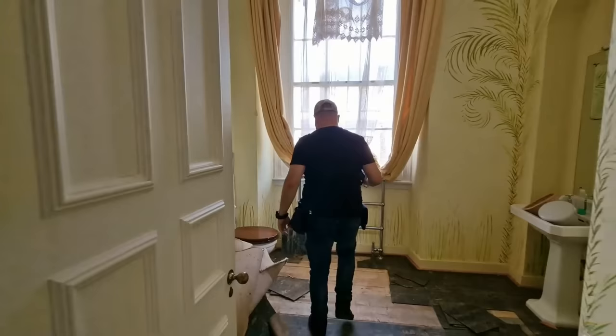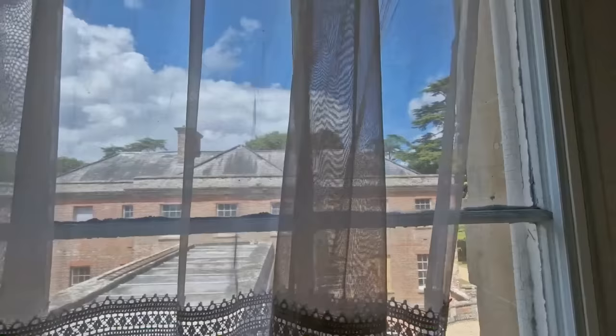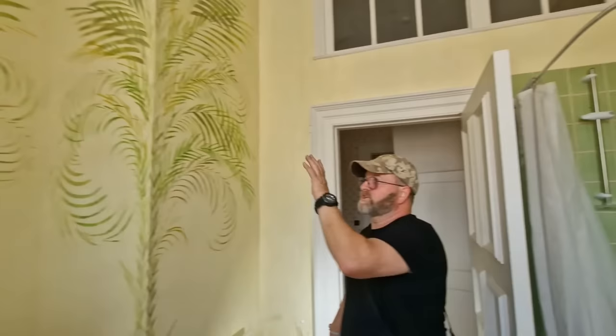Look around the toilet, should be licking where Nelson went. Oh, licking Nelson's piss. Is that where we don't want to be? No, that's the one we've just done. We can't get into that one, boys, because it's got secure metal doors and it's alarmed up. So we're in the middle section now.